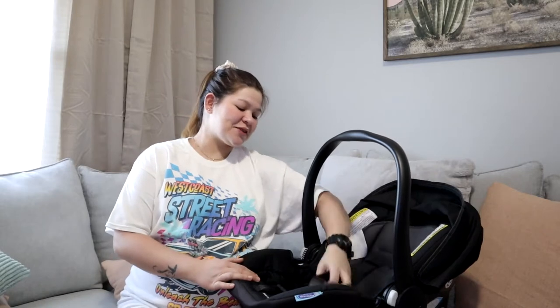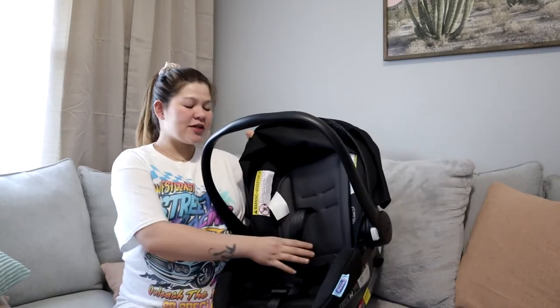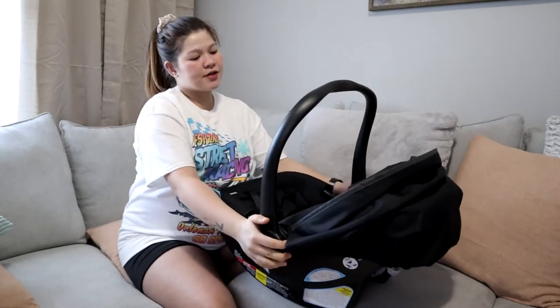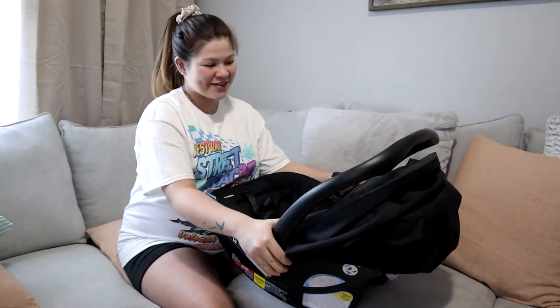So, hindi namin alam i-adjust yung straps ng car seat. So, pag-aaralan ko siya ngayon. And yung kasama ko nag-gym na, umalis na siya. So, I am left with the task to figure out paano i-adjust yung straps nito. So, I'm just gonna figure out how to do this. Kasi hindi ko alam ginagawa ko.